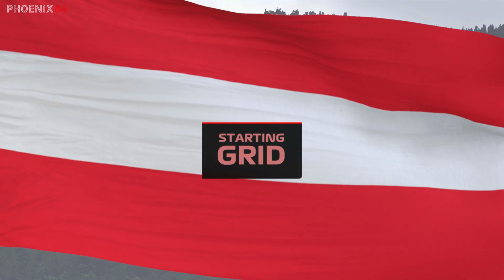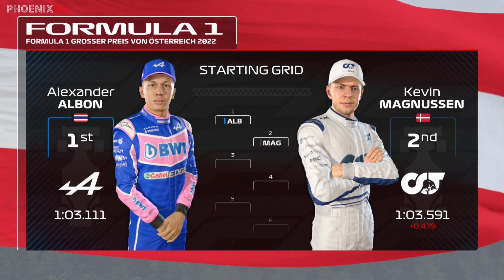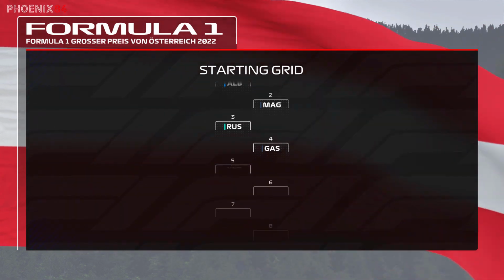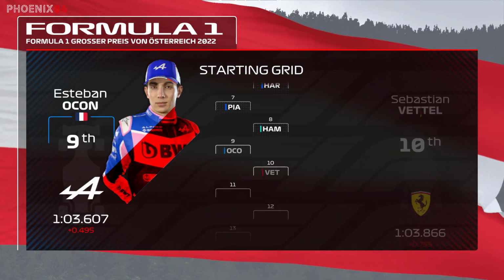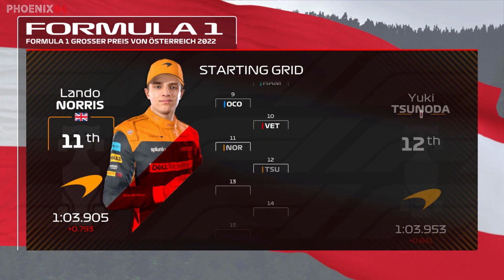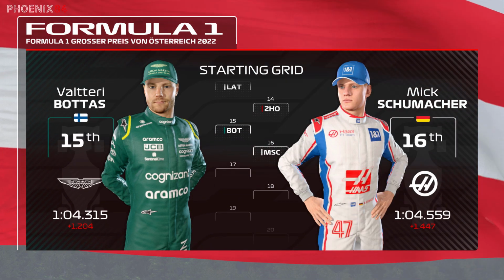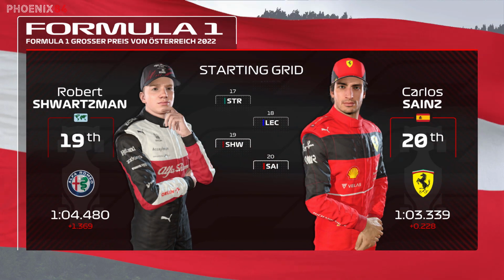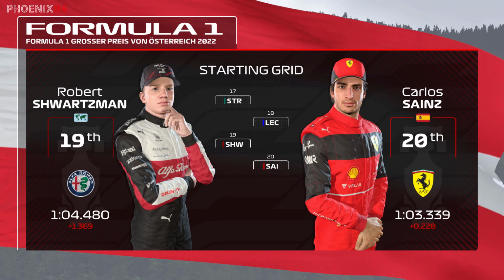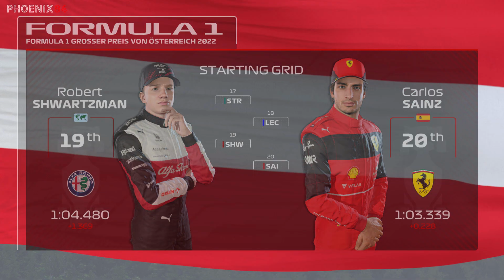It's time to take a look at our starting grid for today's race. Alex Albon will lead us away from pole position, with Kevin Magnussen alongside. As we continue through the rest of the grid today, we have Russell, Gasly, Max Verstappen, Piastri, Hamilton, Ocon, and Sebastian Vettel. Norris, Tsunoda, Nicholas Latifi, Bottas, Mick Schumacher, Lance Stroll, and Charles Leclerc. Zhou and Carlos Sainz will start from the back of the grid. It's almost time for the lights to go out, so let's head down to the track where preparations are underway.